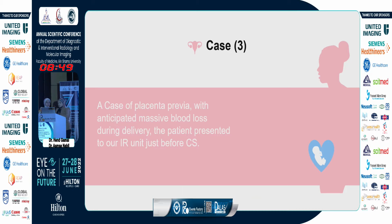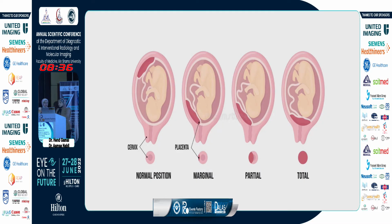The third case we have today is a case with placenta previa with anticipated massive bleeding during delivery. So the patient was presented to our IR unit just before cesarean section. Those are the types of placenta previa.